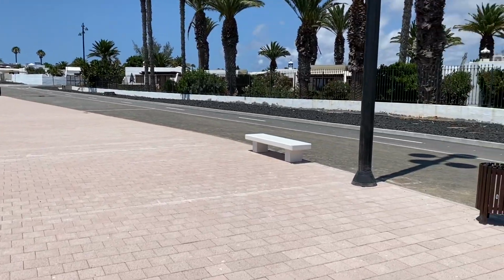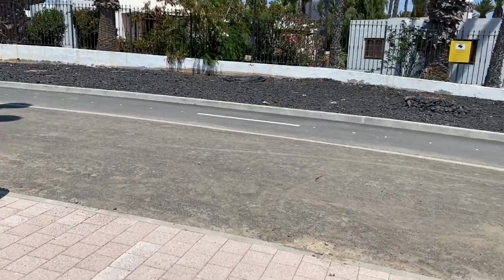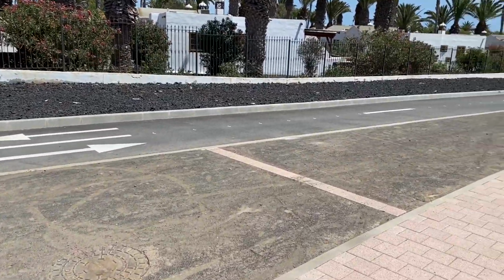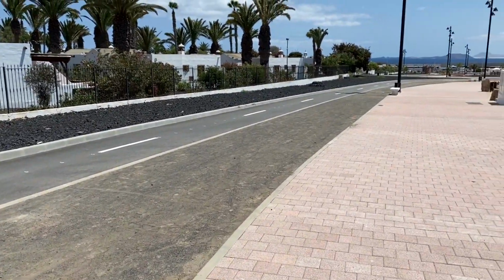You've got next to the cycle path there's a cinder running track, because it's quite hard running on tarmac, and if you prefer to run on a softer surface, there's just a smoothed out piece of cinder next to it.